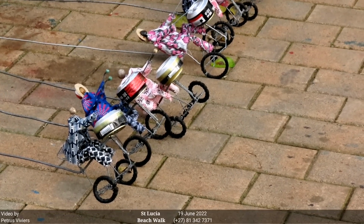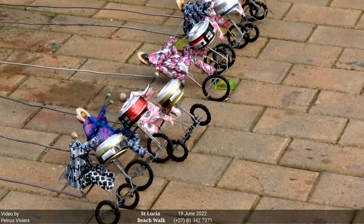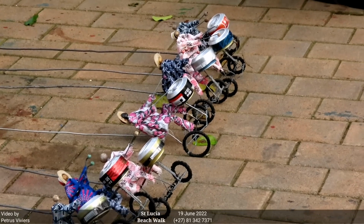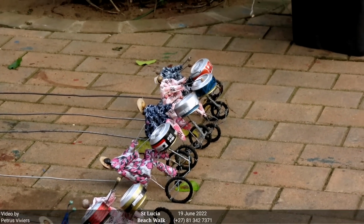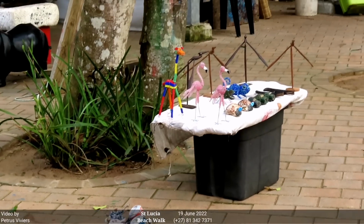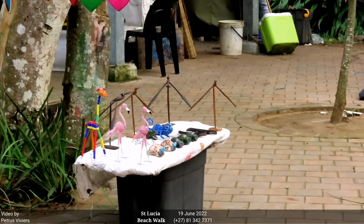Right here at the Boardwalk Craft Market, we've got these noisy toys for children that build hand coordination. Doesn't need cell phones to entertain them.